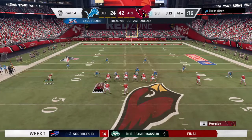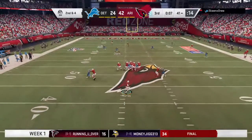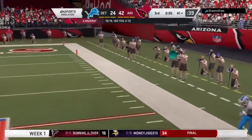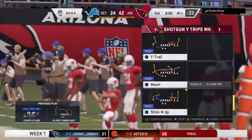Mike 40, Mike. Go. 40's Mike. Looking to throw again on 2nd down. Murray. And that is incomplete. Damiere Byrd, the intended receiver. And it's 3rd down. Brings up 3rd down and 4.